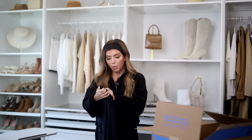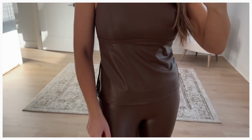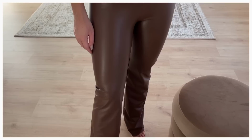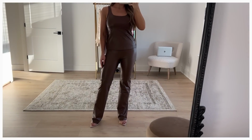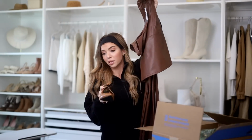I picked the pants up in a size small. I was worried about how the top would fit me, so I did go ahead and get the top in a medium. And in addition to the black, you can also get that same little faux leather 2-piece set in brown. Y'all, that is so pretty. I would love to throw a blazer on top of this, maybe even throw it on with my new Scoop stiletto. That is really pretty.